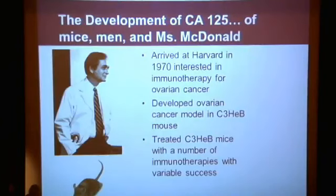And what he was working on up at Harvard was a mouse model of ovarian cancer, a mouse he had gotten from another laboratory. It's called the C3H/HeJ mouse, to be exact. And he speaks of this rodent with great fondness, and he says that this mouse actually got him tenure at Harvard because he developed this mouse model where he was able to inject it with ovarian cancer cells and study a lot of different aspects of why people develop ascites, but also to test immune therapies.